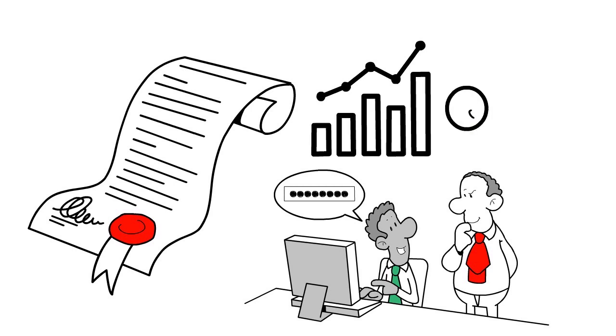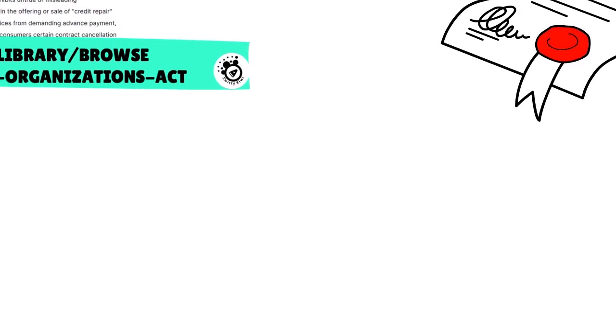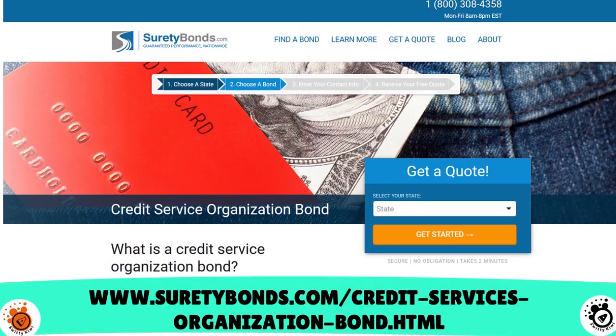You also have bonds. This is legal requirement number 2, bonds. Depending on your state, you may be required to obtain a surety bond, and a credit repair surety bond protects consumers, your customers, from any potential damage that can result from the actions of your credit repair business.